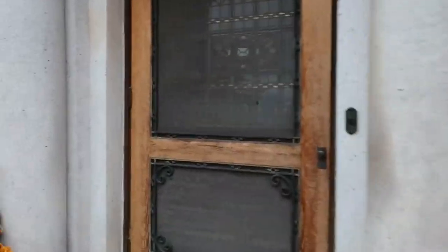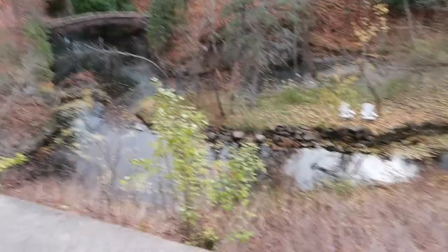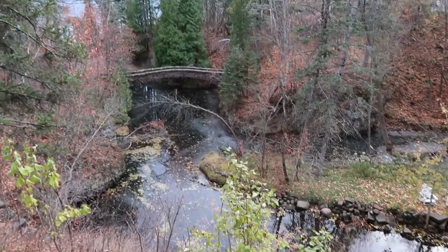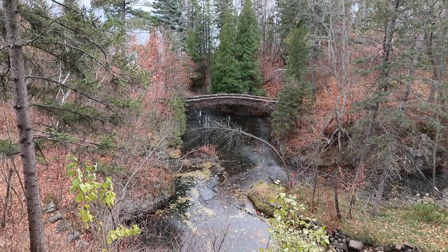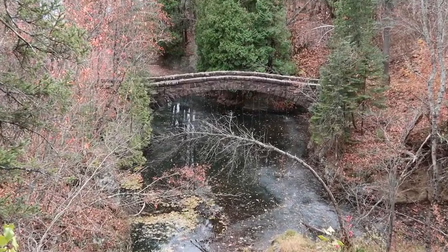And we walked to that door. Oh, this is beautiful. There's a river. And look at that footbridge. I see there are some lights dangling from it. I'm curious what this looks like at nighttime.